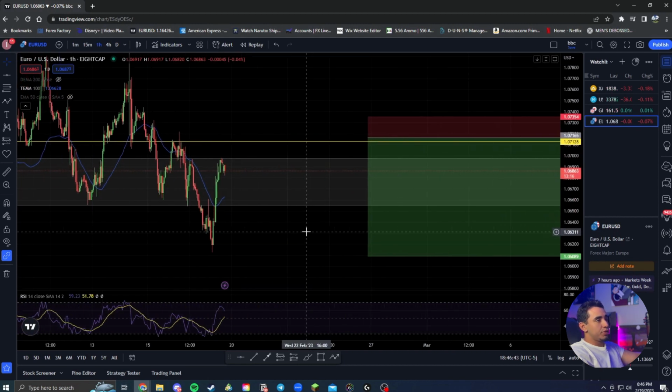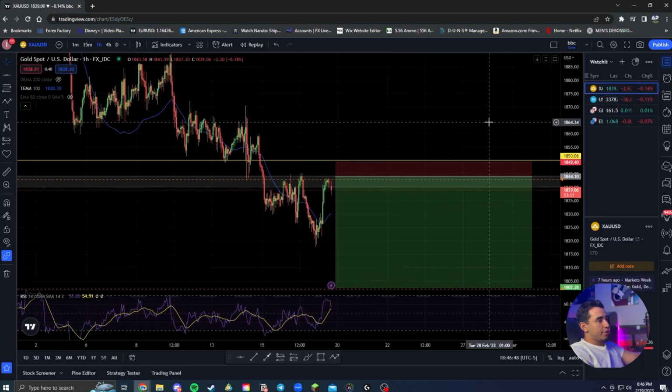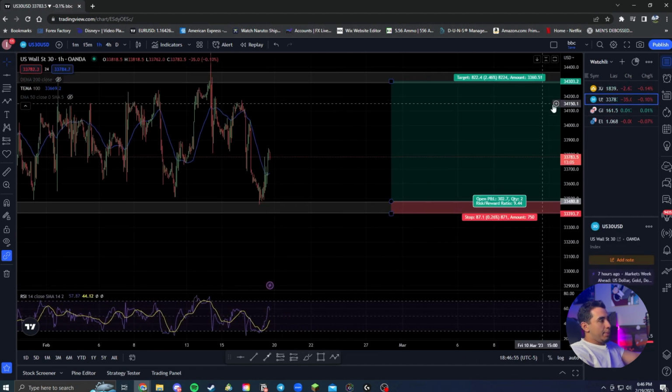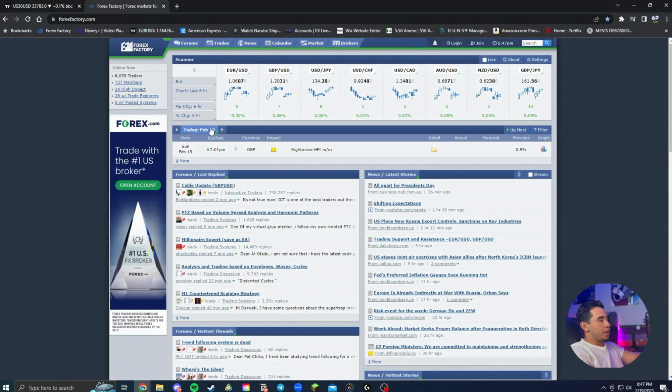I hope you guys enjoyed this little TA. Once again, to reiterate everything, this is what we're looking at for gold for this week. For US30, I do want to see US30 break out. I'm not too sure if it's too likely. Let me actually check Forex Factory for you guys and see what's going on.